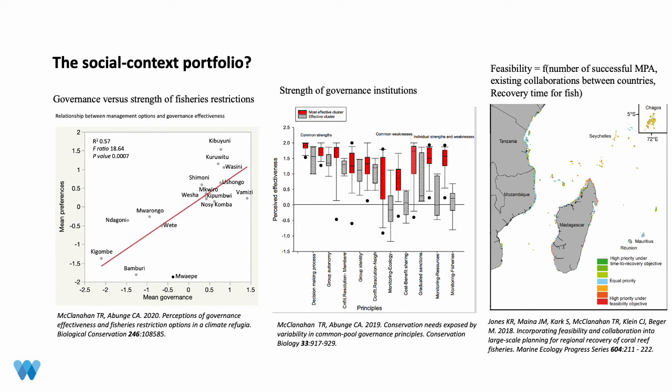I just want to conclude by acknowledging that we haven't talked about the social context of this portfolio, but that is something that we as NGOs are working on, and we consider it extremely important. It may very well limit the locations that we can work in, and the type of policy framework and the type of governance in place are things that we have to consider.